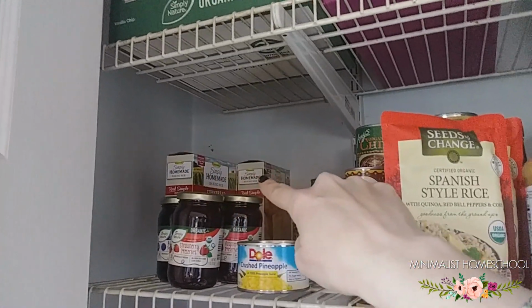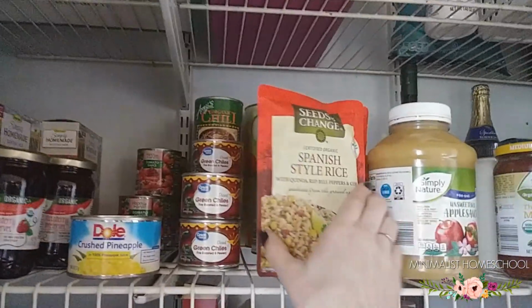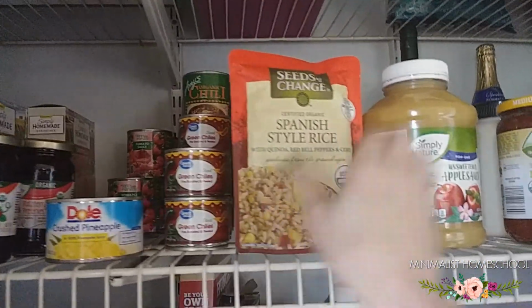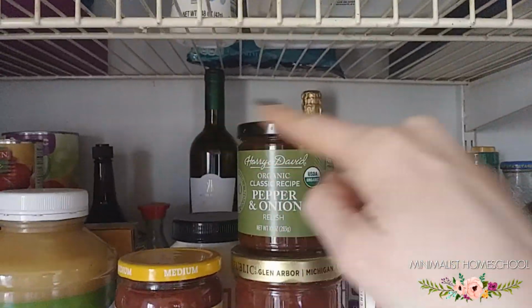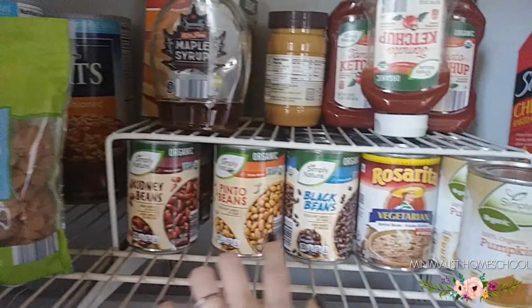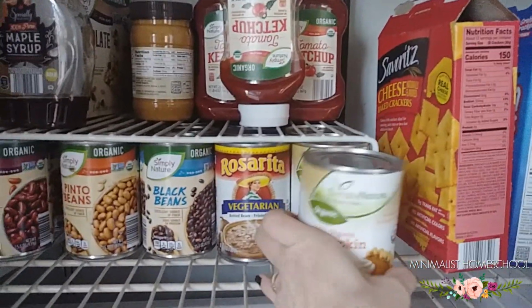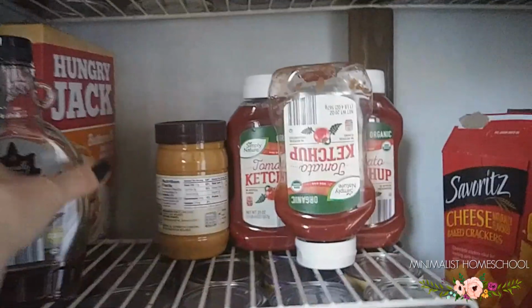I've got cornbread tucked away back there, jams all together, tomato sauces lined up, green chilies lined up, this rice that we get, applesauce, salsa. You can see how I try to keep everything lined up. Wine for Sabbath for the kids and us back there. Some oatmeal left, some almonds to snack on. All the beans, kept lined up. We bake a lot of pumpkin-y stuff, so we have that. Some ketchup. I bought a lot of ketchup because last month we went through a ton of it, and this month, not too bad. So we're going to have plenty left over this month that we won't have to get.